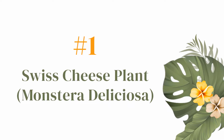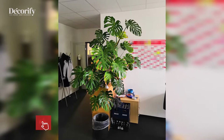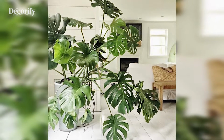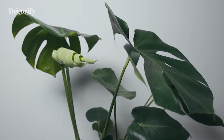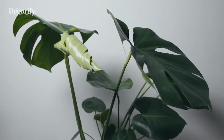Number 1. Swiss cheese plant, Monstera deliciosa. The Swiss cheese plant, likewise called the split-leaf philodendron, grows large, leathery, green leaves with significant holes in them. These plants grow naturally in shady conditions and tend to do well with brilliant, indirect light indoors. Excessive light can burn the foliage. These plants are hazardous to animals.